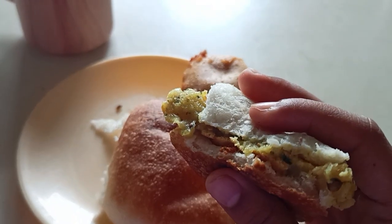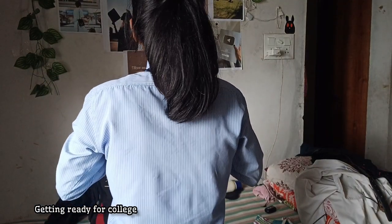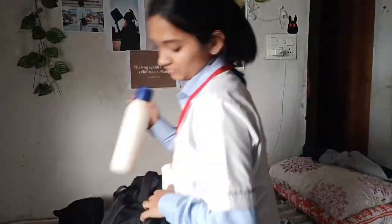At 8:30, it's time for breakfast as it fuels my body and keeps me energized throughout my busy schedule. With breakfast done, I pack my bag for college, making sure I have all my essentials, textbooks, notes and of course my trolley stethoscope, ready to embark on my learning journey.